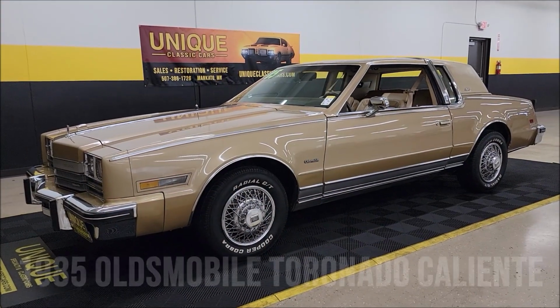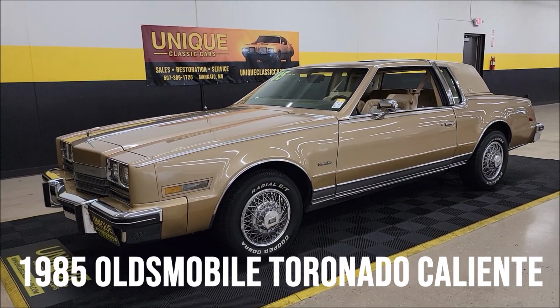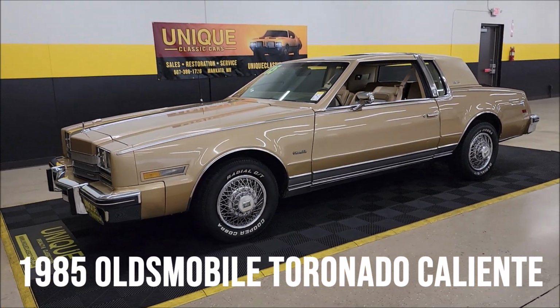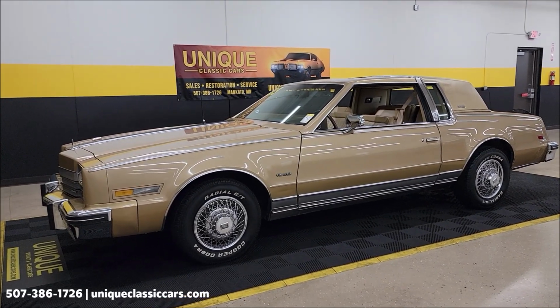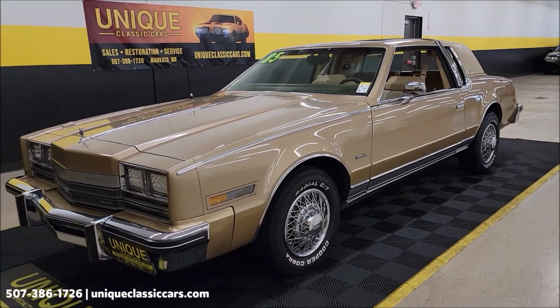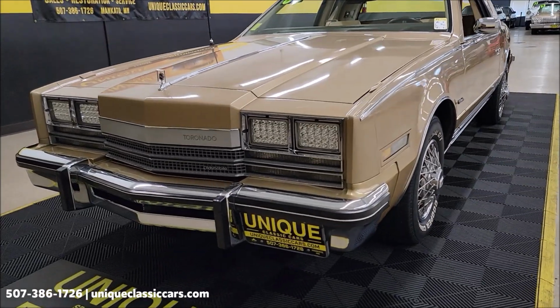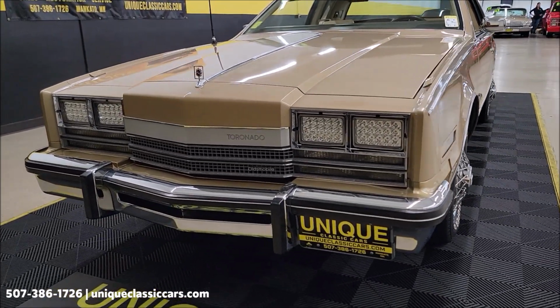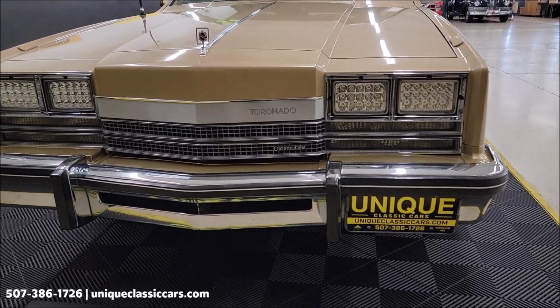How about some 80s luxury here at Unique Specialty and Classics? This one's a 1985 Oldsmobile Toronado Caliente in saddle tan fire mist. Take a look at this one. Underneath the hood, of course, the 307 Oldsmobile V8. That is paired up with an automatic transmission, nicely equipped power steering, power brakes, AC. Technician did note AC was in on, but wanted to announce that.